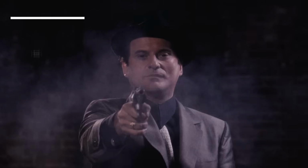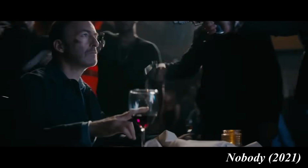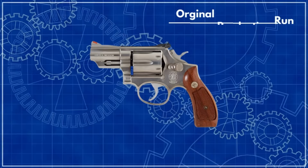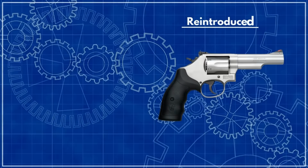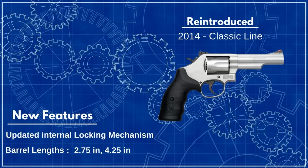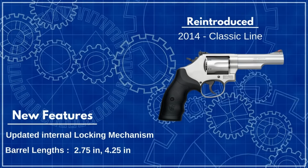The barrel lengths most commonly come in either 2.5 inches, 4 inches, and 6 inches. Among police officers and civilian shooters, this weapon was a favorite and well received by many for its power, reliability, and manageable recoil. Production of this model ceased in 2005, primarily because at the time most law enforcement agencies had shifted towards using semi-automatic pistols over revolvers, but the Model 66 was again reintroduced in 2014 as part of Smith & Wesson's Classic line, with an updated internal locking mechanism and 2 new barrel lengths, 4.25 inches and 2.75 inches, 2 lengths previously unavailable in the original model.